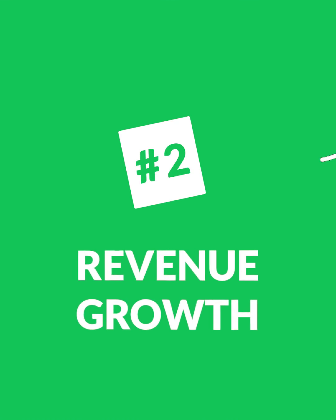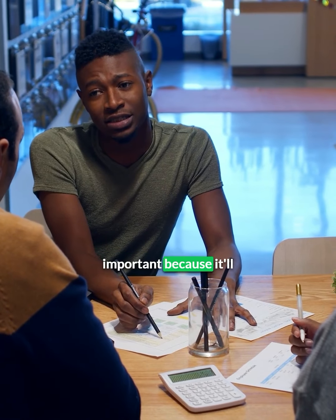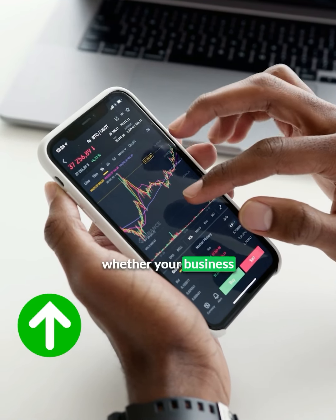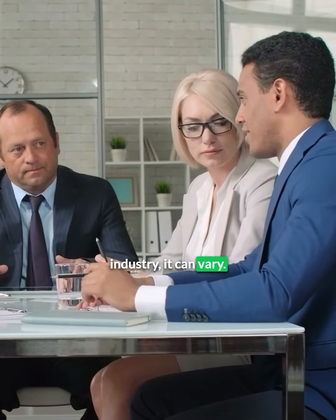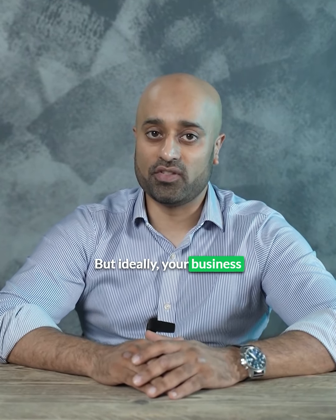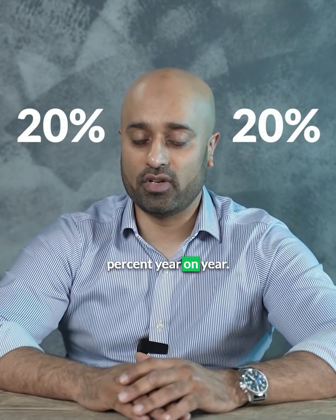Number 2, revenue growth. Revenue growth is important because it will help you understand whether your business is growing or declining. Depending on your industry, it can vary, but ideally, your business should be growing 20% year on year.